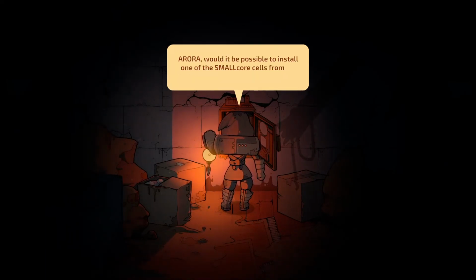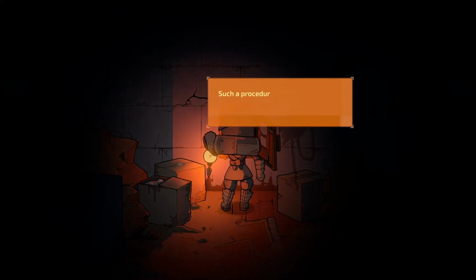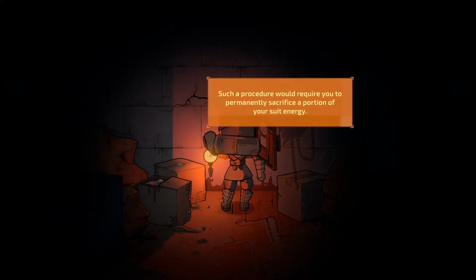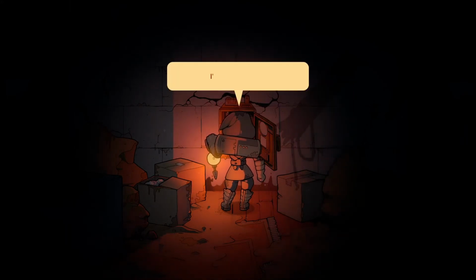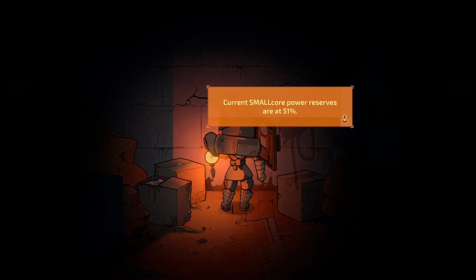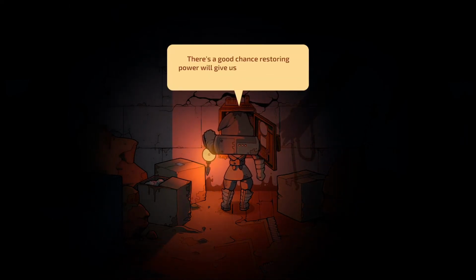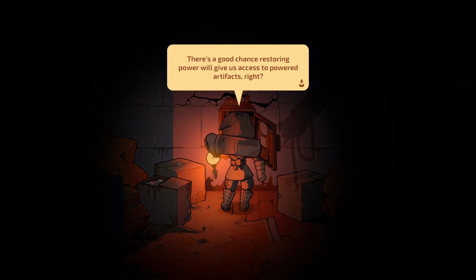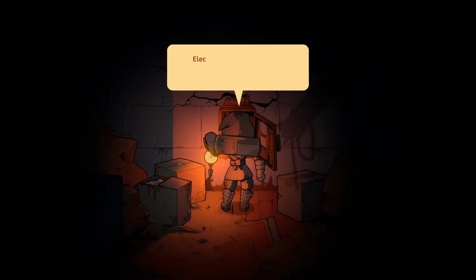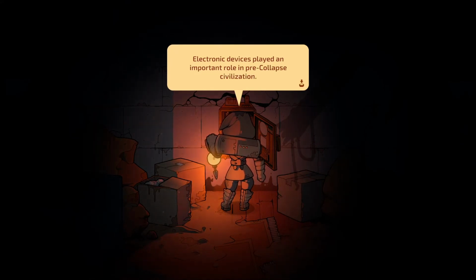Aurora, would it be possible to install one of the small core cells from my suit? Yes, it would. However, such a procedure would require you to permanently sacrifice a portion of your suit energy. I'm aware of that. Current small core power reserves are at 51%. I'm aware of that too. There's a good chance restoring power will give us access to powered artifacts, right? Correct. Electronic devices played an important role in pre-collapse civilization.